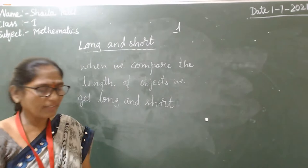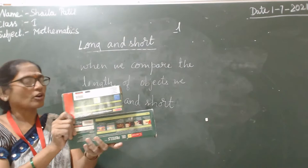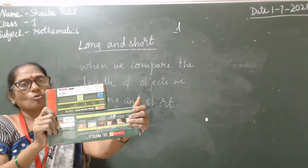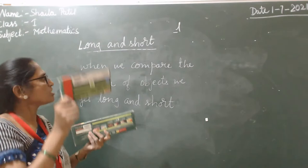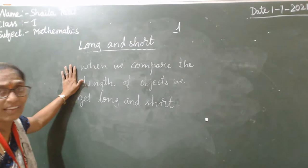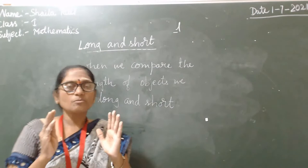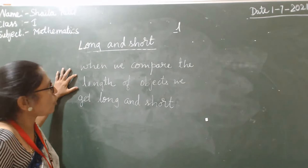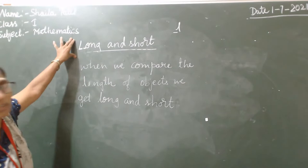In the same manner, when we compare the length of these two crayon boxes, we come to know long and short. Now, which crayon box is long and which one is short? Yes, see the length. The down one is long and the up one is short. So to know the concept of long and short, we have to compare the objects on the basis of their length. We have big and small by size, and long and short by length. When we compare the length of the given objects, we come to know whether the object is long or short.